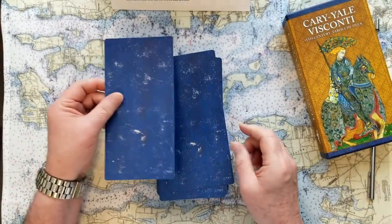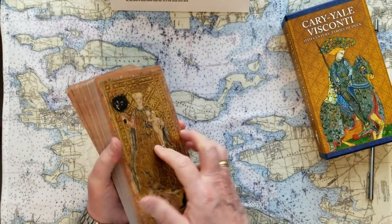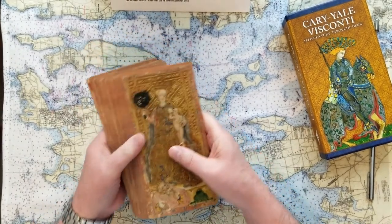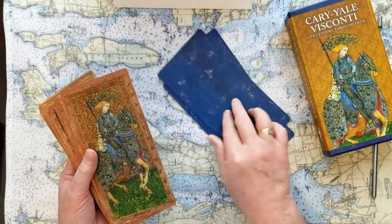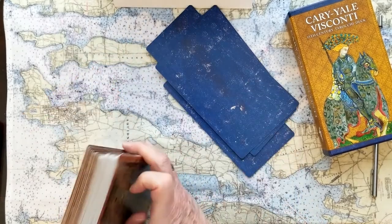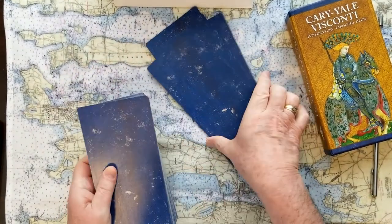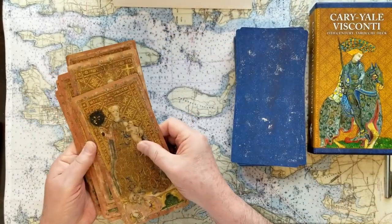Now, the extra cards, because there are 86 cards here, and this is from the 15th century. It's also known as the Visconti di Modrone tarot. So let me count these off. 1, 2, 3, 4, 5, 6, 7. And here's why I put these cards out ahead of time. The extra cards are these.